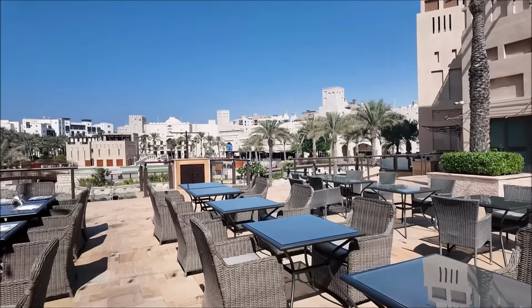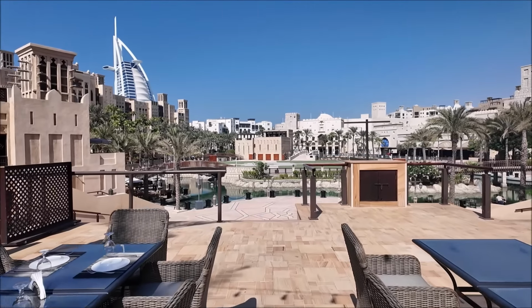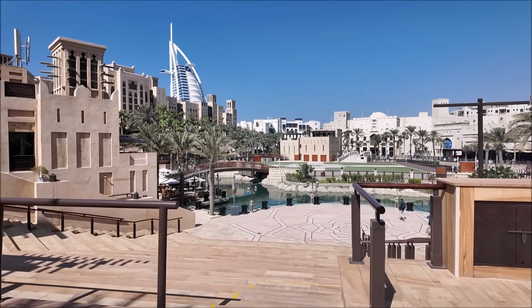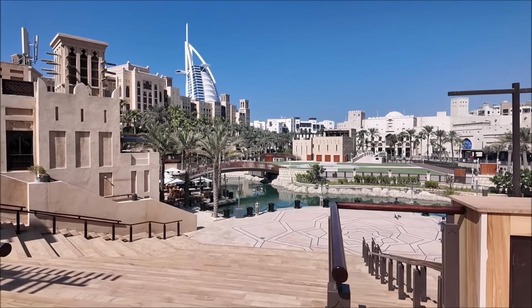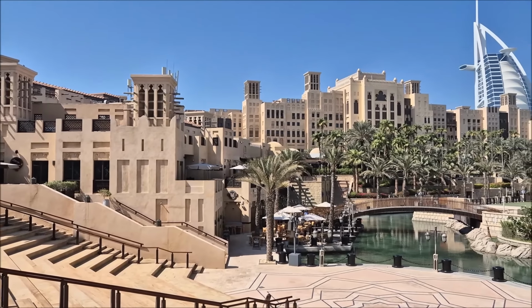The resort boasts an impressive range of dining experiences with over 50 restaurants, bars, and cafes that offer international and regional cuisines. Guests can enjoy everything from traditional Middle Eastern dishes to fine dining experiences by acclaimed chefs.